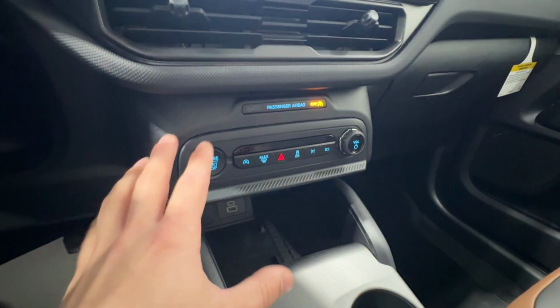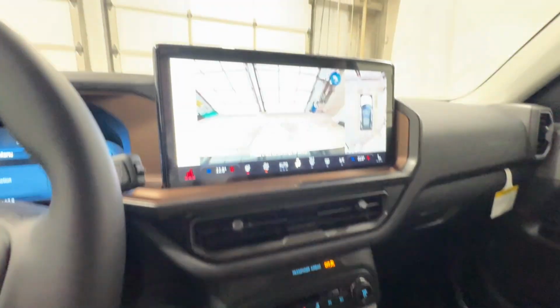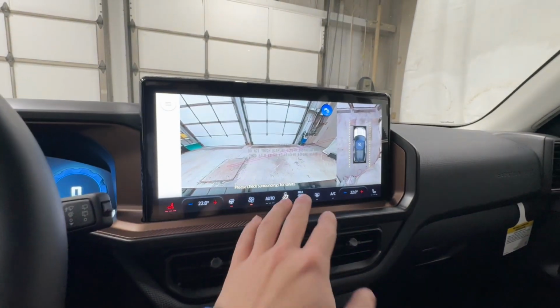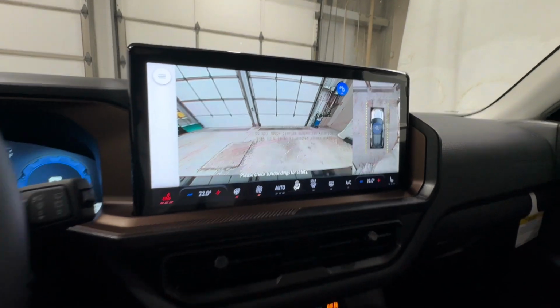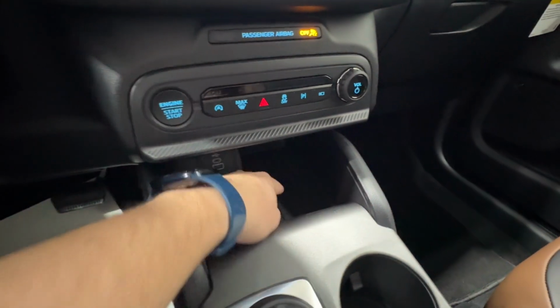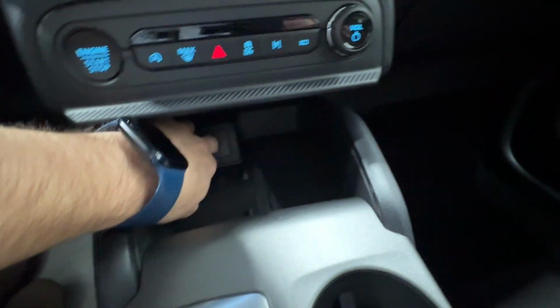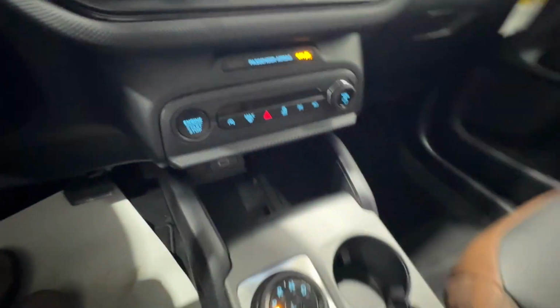Now moving down here, you do have some physical buttons. One of them is the 360 camera system, so that is a nice, easy to access physical button. If you need to use that quickly, you have the option. You have your 360 view right over there. It makes it much easier in tight parking maneuvers. Below, it's a little hard to see there, but you do have a wireless charging pad for your phone, as well as a 12 volt and 2 types of USB. So a lot of great charging options there.